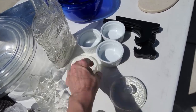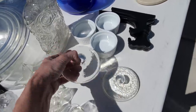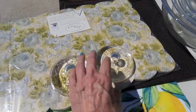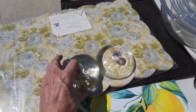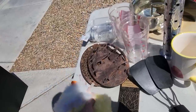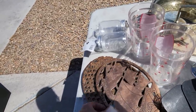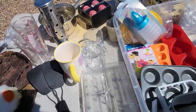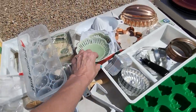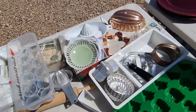These are kind of cool. I like these. Simple, yet interesting. Look, you set them on like a print. That print would come through. It could be like any color reflected off of the bottom. I think I'll put those in the pile too. Ooh, trivets. Little celadon dishes are nice.